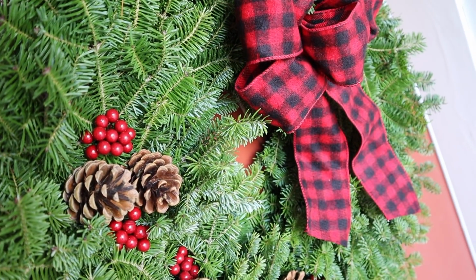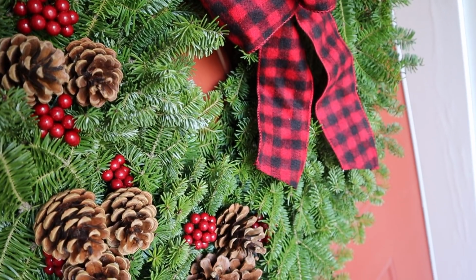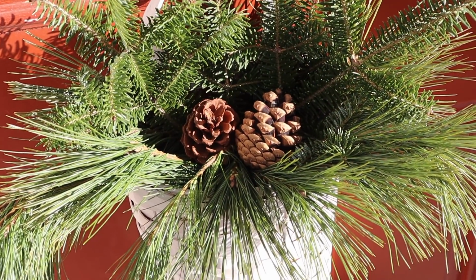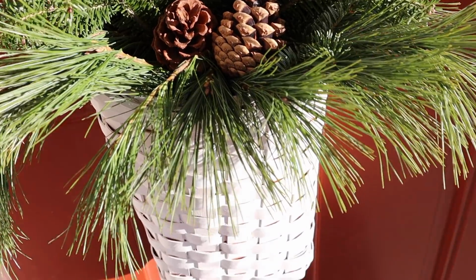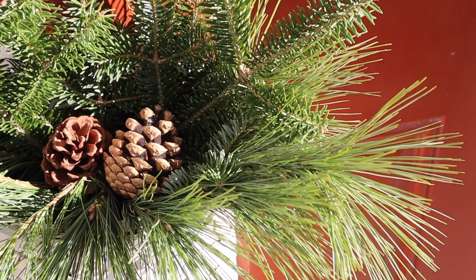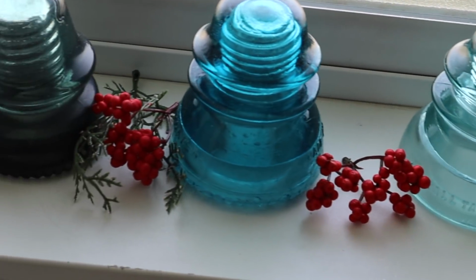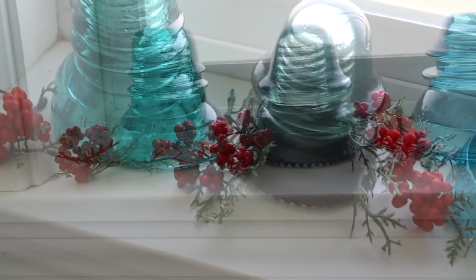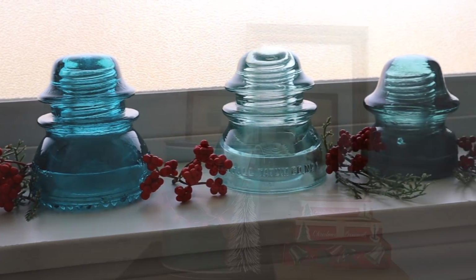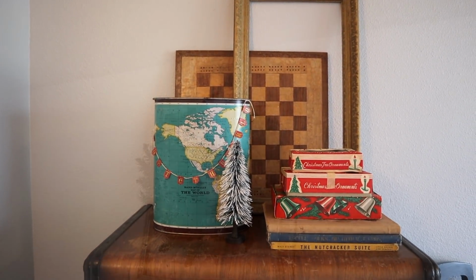My front door is graced with this beautiful wreath from Harbor Farm, and I'll link to a video where I shared more about that. And my back door has this little basket that I painted white a while back, and I again filled it with greens from Harbor Farm and a couple pine cones. In the bathroom, I have these insulators that I collect, and I love the way these red berry picks sort of play off the blue. It's really festive.